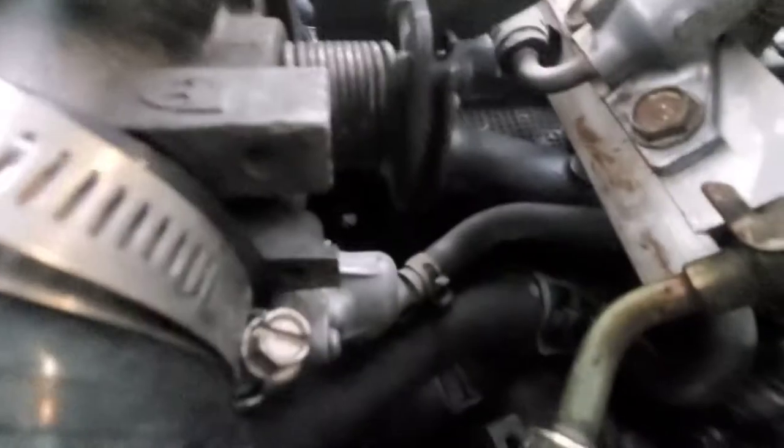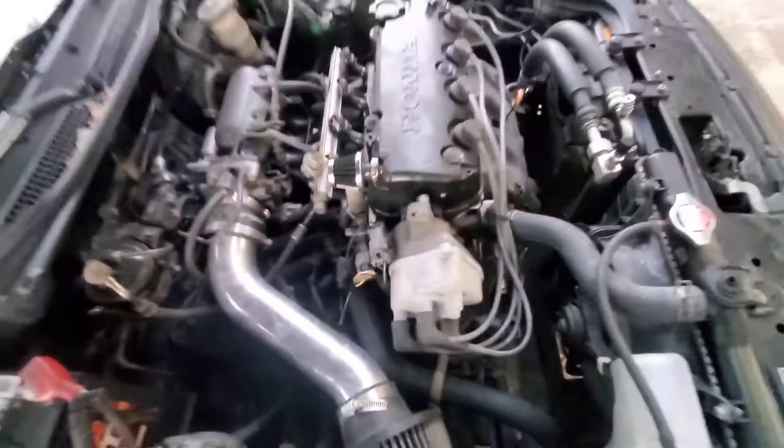And I don't know if you can see it, but that damn hose busted right there and it shot coolant everywhere. So I'm gonna get this replaced real quick.